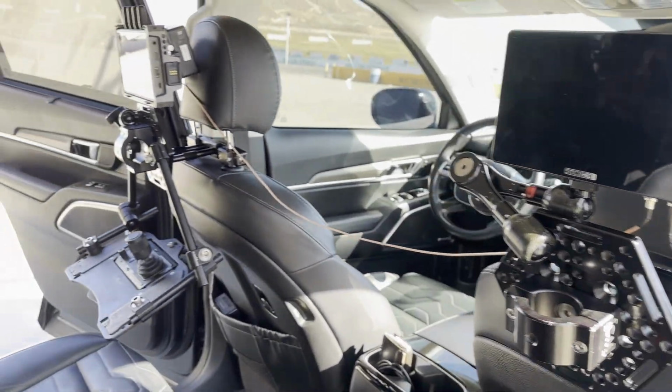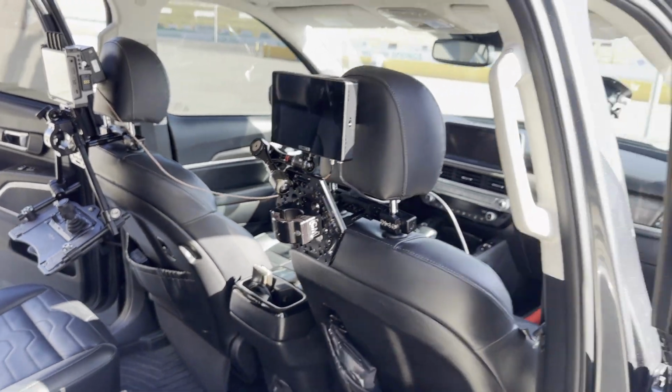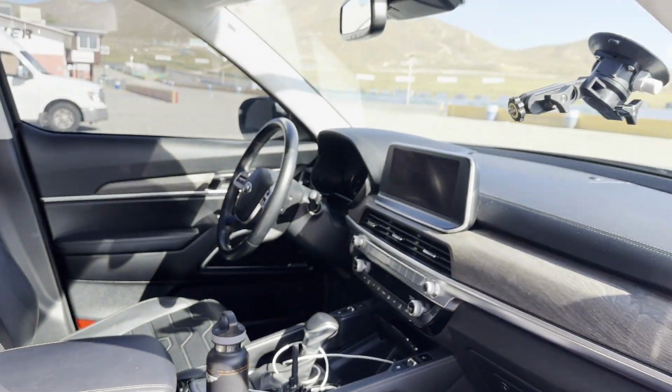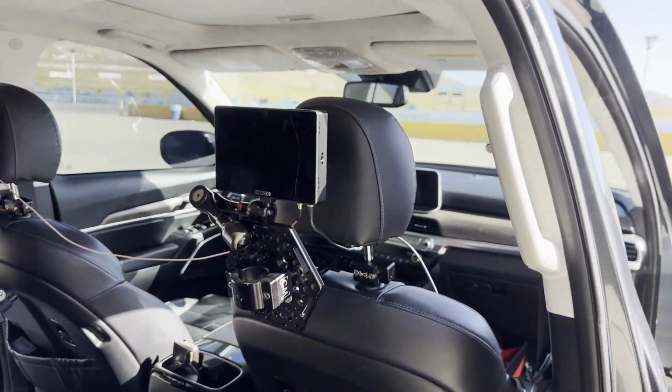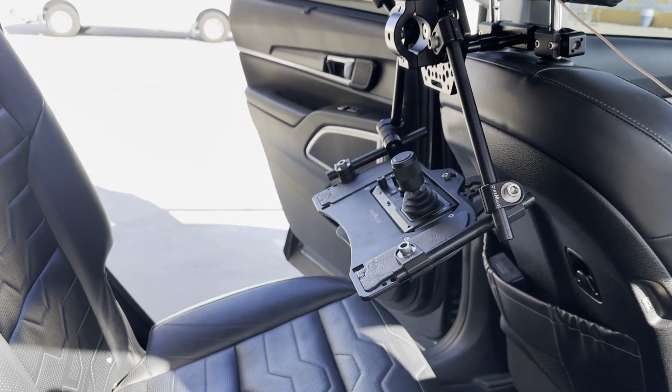Inside so they can watch and see what's going on. It's like a control center in here as well. That's pretty cool. Nothing really up front, just the driver drives, but the controllers can sit back here and basically have a control center to control what's going on, see what's going on. Look at that controller right there.